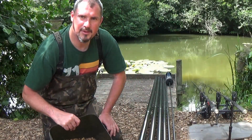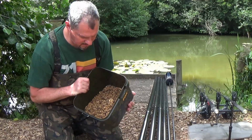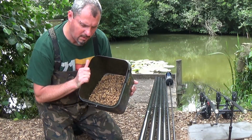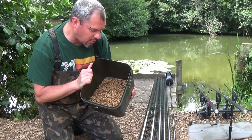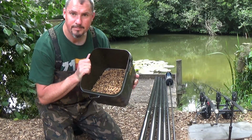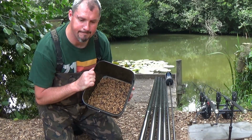Yeah, so that's a good little system, you can just buy your pellet whenever you want. As I said, it's a house pellet, it's what they feed here when there's not much angling pressure on, so the fish are used to seeing this pellet. If they're used to eating it, why not use it?